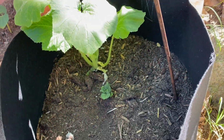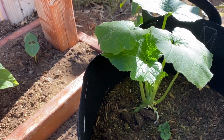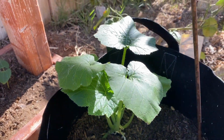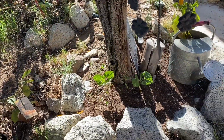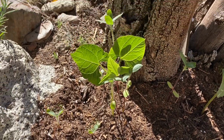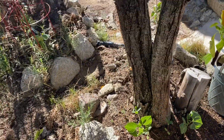This is a cucumber. Let me make sure. What is that? I don't think that's what that says. Anyway, in here are my Hopi sunflowers, and it took forever for them to come up, but they are up. And I put some green beans in here as well.